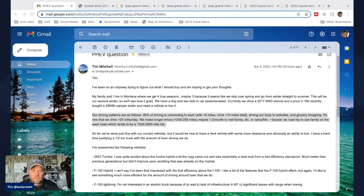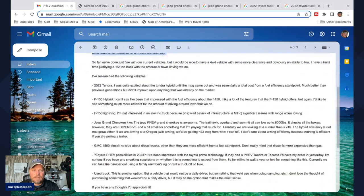So far, the vehicles work for him all right, but he'd love to have a four-wheel drive with more ground clearance, which I completely understand with Montana, and more towing ability to tow this trailer around and tow everybody with him. What I want to address here is a couple of things. First, he's looked at the Toyota Tundra. He was excited about it until the hybrid's miles per gallon came out, and it wasn't very good. It wasn't really a big improvement there.